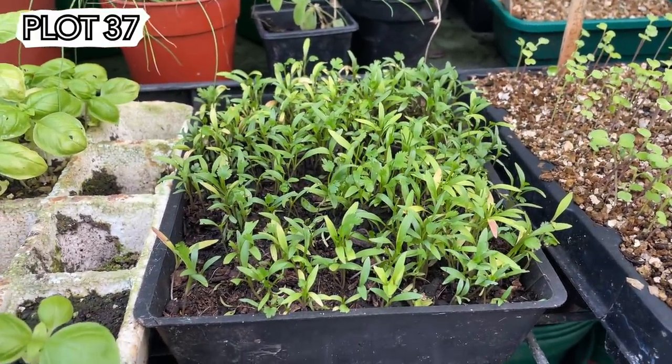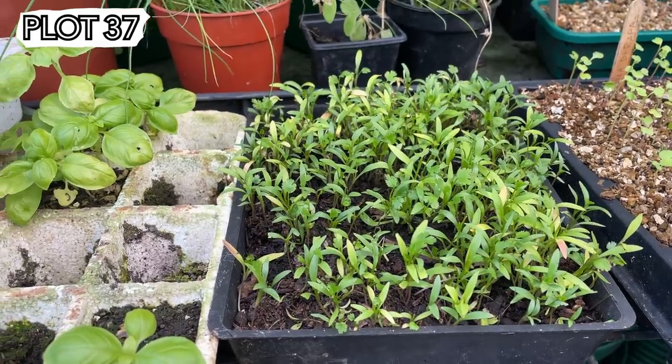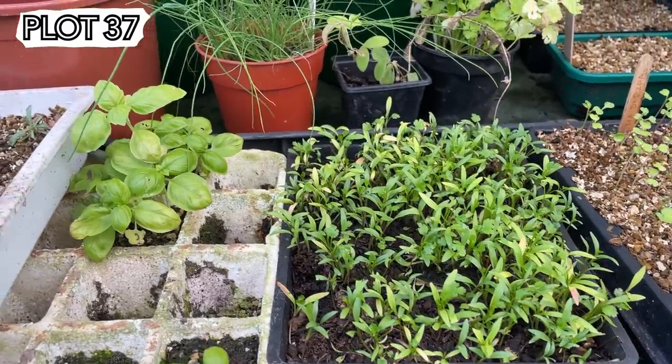And actually, I'll just show you the coriander that we've got growing under the Enviromesh, because it's looking really happy. If you've been following for a while, you'll know I have had a really hard time growing coriander, so I'm well chuffed with that. We'll pick some today.